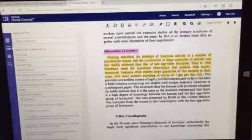But let me just read this all in the yellow. Fleming described the presence of lysozyme activity in a number of mammalian tissues, but the purification of large quantities of enzyme was less readily achieved than that of hen egg white lysozyme. Then in 1966, Osserman made the important observation that patients with myelomonocytic leukemia often excrete large quantities of this enzyme in their urine, with some patients excreting in excess of 1 gram per day. I found that to be interesting.